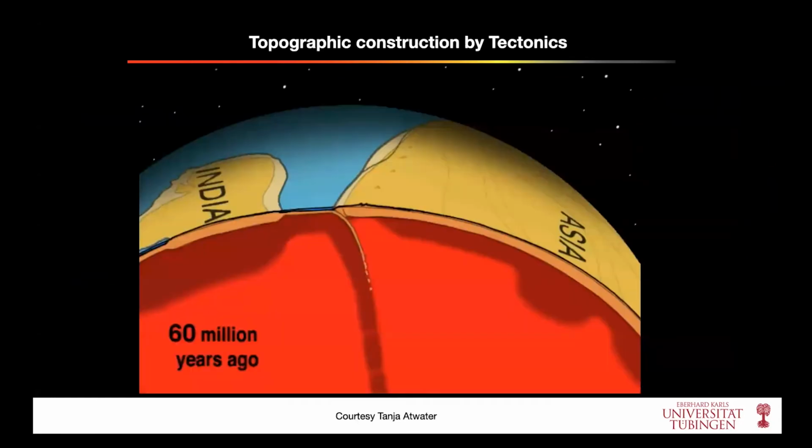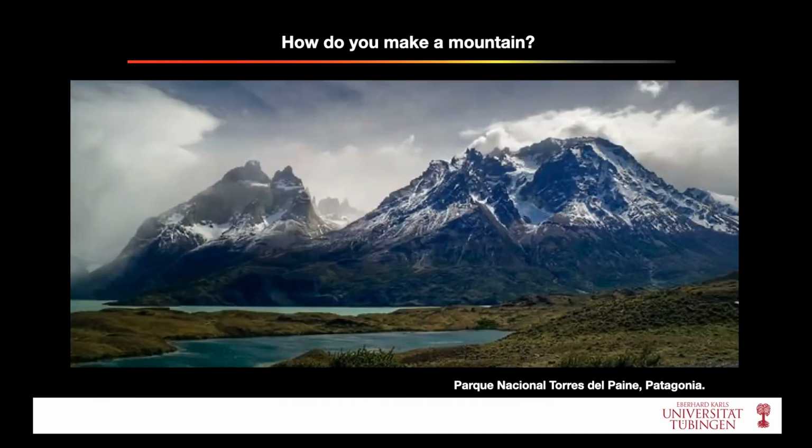And this movie that we see here nicely illustrates, if I can get this playing. Is it playing? No, it's not playing. Just one second here.